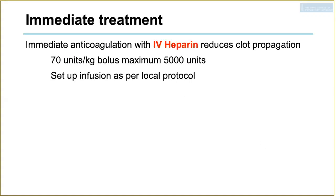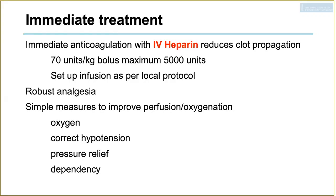The immediate treatment is always going to be intravenous heparin unless there is a contraindication, because this enables your body to lyse naturally the thrombus that's starting to form, and it inhibits clot propagation on that clot already. How much do we give? 70 units per kilogram, up to a maximum dose of 5,000 units. Don't forget the 80-year-old little old lady from a nursing home may only weigh 40 kilos. So you've got to do the mathematics and then set up your infusion as per local protocol. Get some robust analgesia and think about simple measures to improve the perfusion and the oxygenation of that limb.